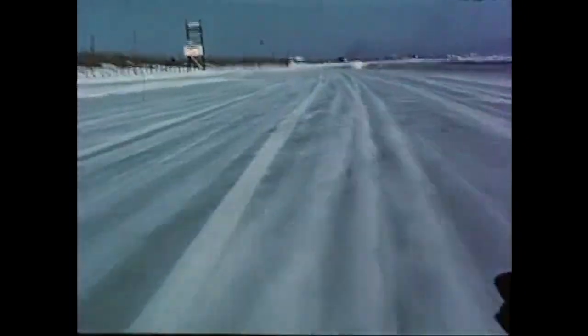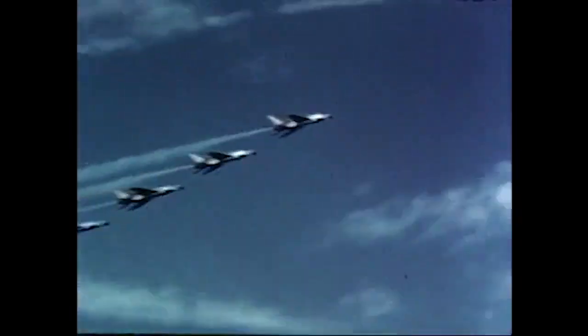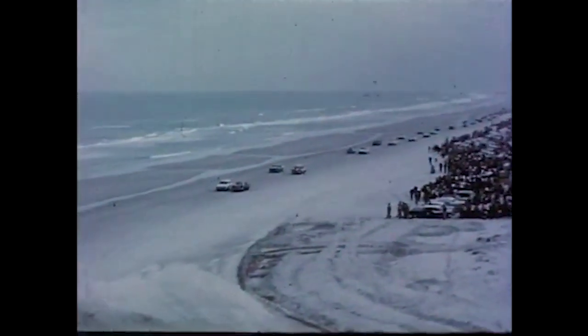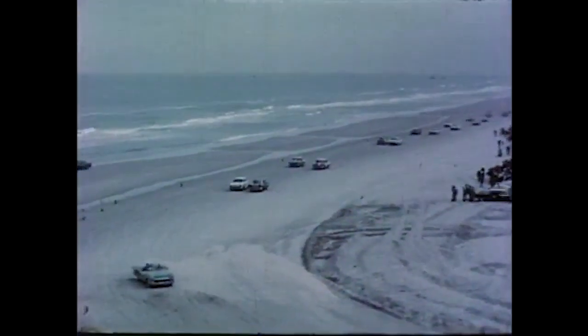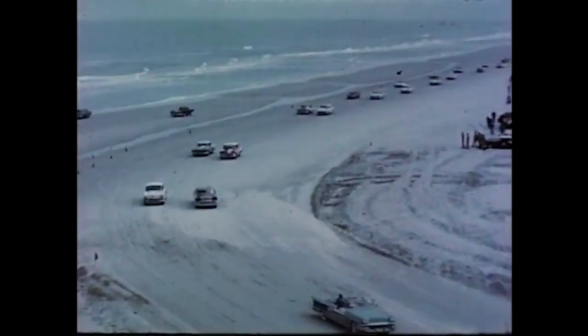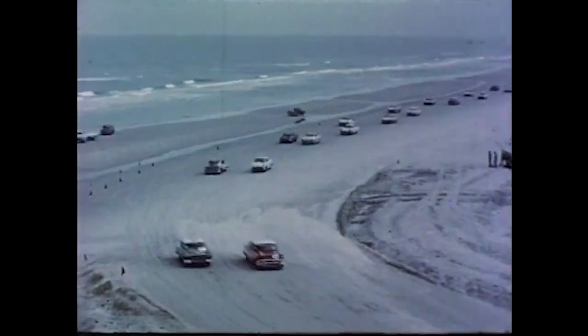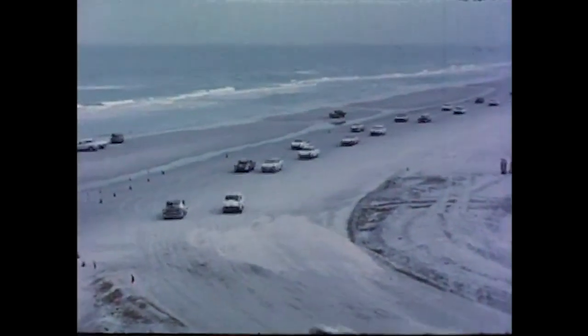The time for testing is done. Race day. The parade lap of Chevrolets, Mercurys, Plymouths, Fords, Pontiacs, Chryslers, Buicks, and Oldsmobiles. The field of 45 wheels off the 2-mile beach straightaway and into the north turn.